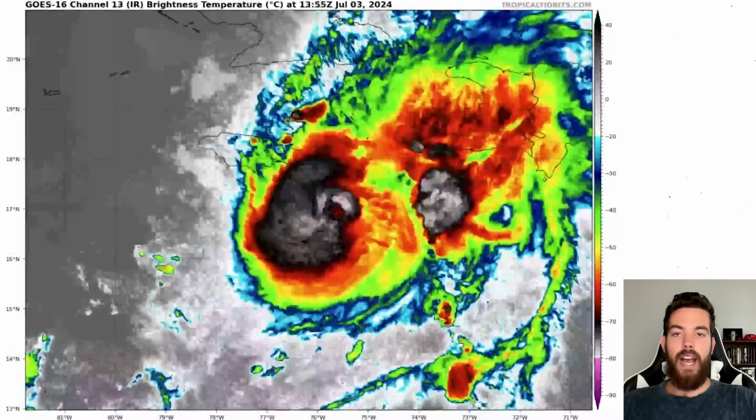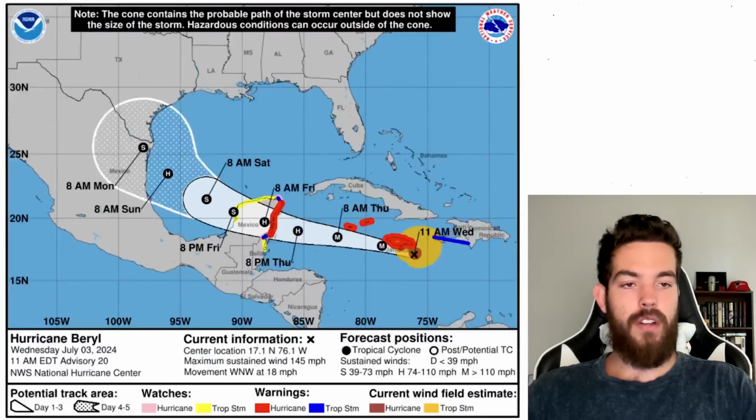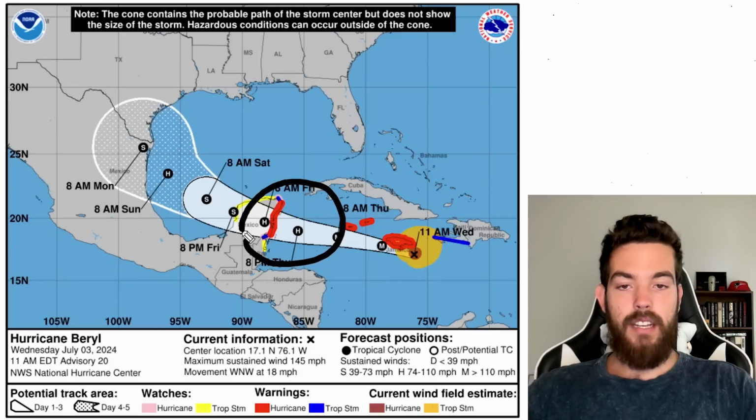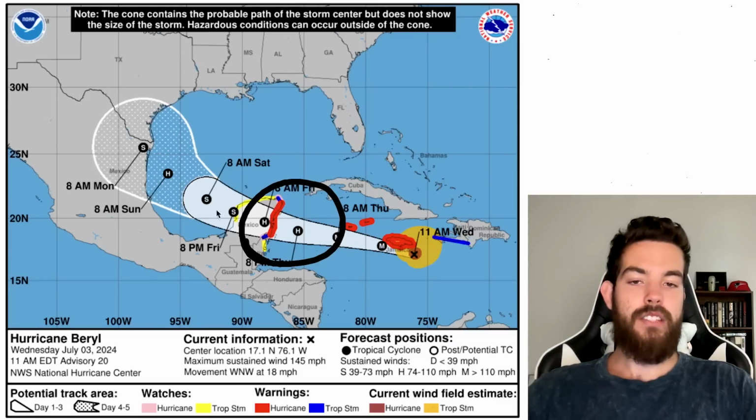As we look at the cone forecast for this one, unfortunately, they do expect it to remain at major hurricane status all the way until tomorrow morning at 8 a.m. on Thursday. That's going to be July 4th here, before striking the Yucatan Peninsula around Friday morning as a hurricane. As of now, it's not expected to remain as a major hurricane by that point, but likely a category 1 or 2 as it strikes Mexico in the Yucatan Peninsula.